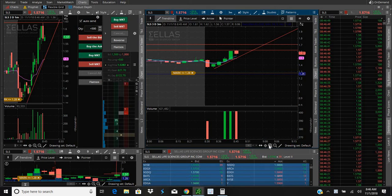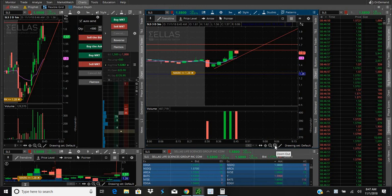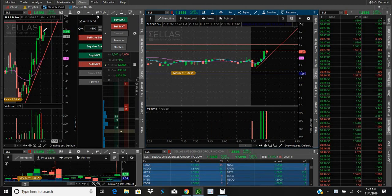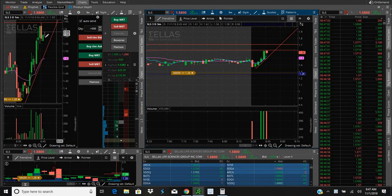So right now, this thing could go either way. As long as it stays in our trend, I'm gonna hold on to 500 shares for a minute. I see some bad volume coming in. A lot of sellers. Want to see a flag pattern right here for him.